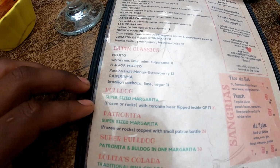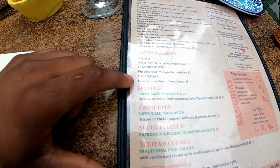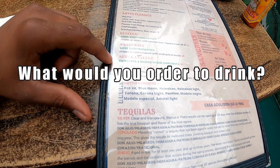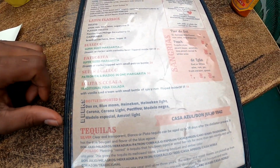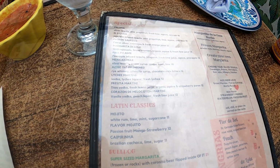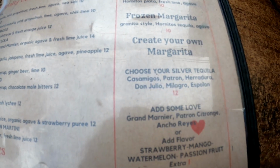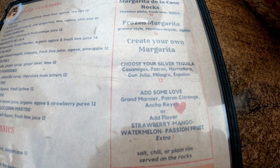Alright, what would you guys order to drink? Out of the mojito, flavored mojito, not gonna pronounce that one. Bulldog. Patronita. Super Bulldog. And Lolita's Culada. And then they got the regular beers and stuff. Some frozen margaritas over there. Specialty cocktails. Over here they have the margarita section, and you could create your own margarita. I think I'm gonna go with the Patron and possibly the mango, or maybe the passion fruit.